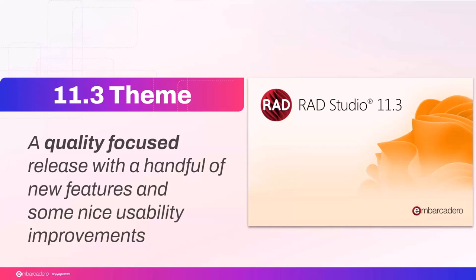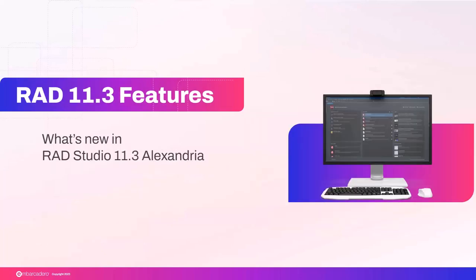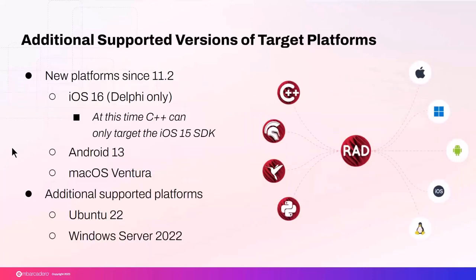We'll list some, but it's hard to go through all of them as it's really a large number of improvements and fixes and quality and performance enhancements. So let's start anyway with the new features. What's new in RAD Studio 11.3 Alexandria? And I'll start by covering the additionally supported versions of the target platforms. There are no new target platforms, but there are enhancements on the targets that we support.